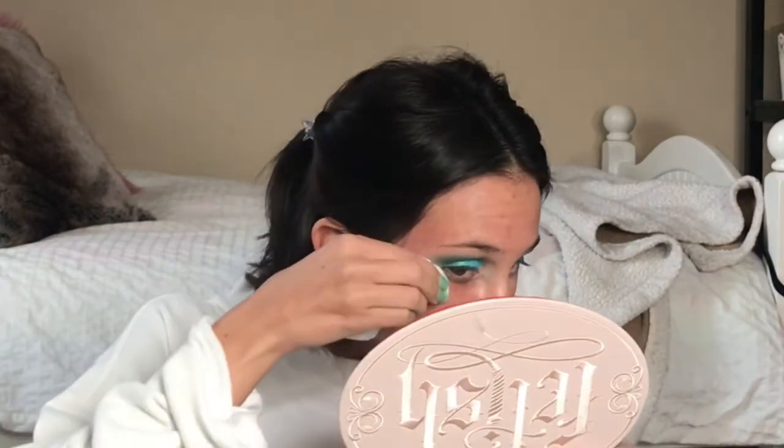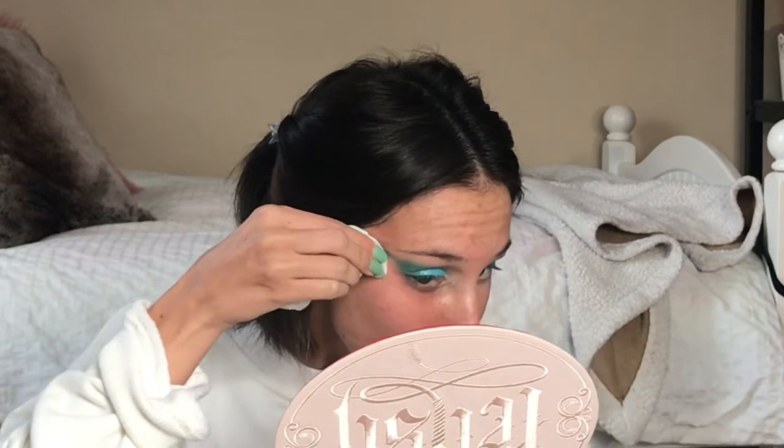Then I'm just gonna take a makeup wipe. This is a little tiny Neutrogena makeup wipe. I got like a big bag of these, and I never, ever in my life use makeup wipes. So I just have a bag of makeup wipes. Clean up this eye a little bit. Just a little bit. And make a nice sharp line.